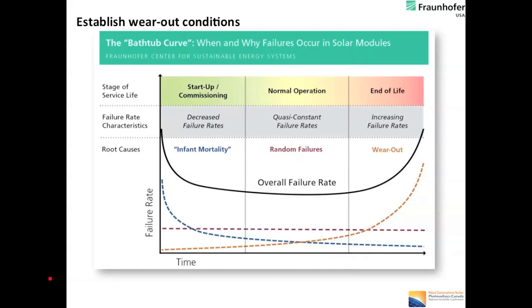So if you were trying to accelerate this, if you put a bunch of modules in a chamber and 5% of them degraded, if you put them in for 100 hours, put them in again for another 100 hours, you get another 5% degradation. It's a nice, predictable, random failure rate. What we're trying to reach is wear out. We want to find the lifetime. So we have to stress the modules to the point where the actual degradation rate starts to go off a cliff and accelerate.